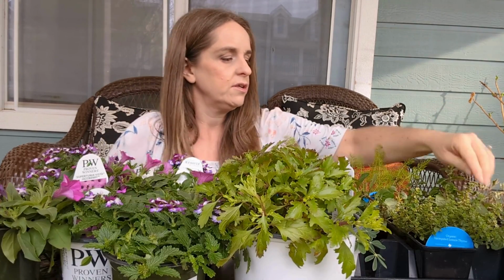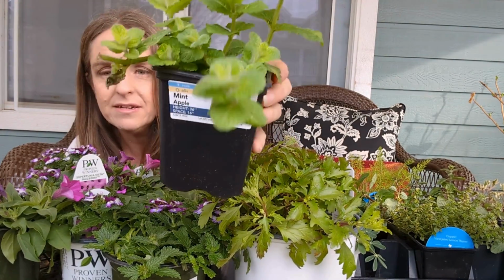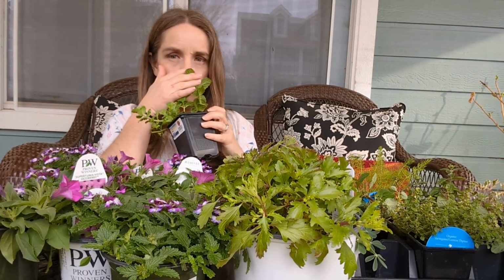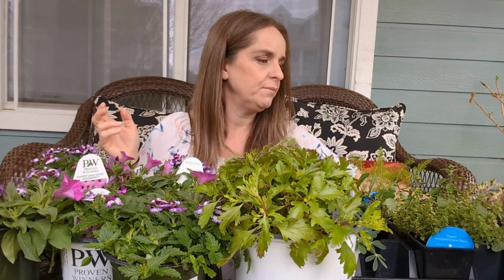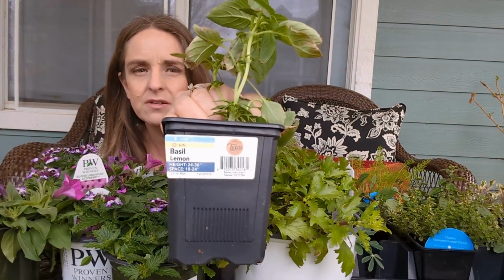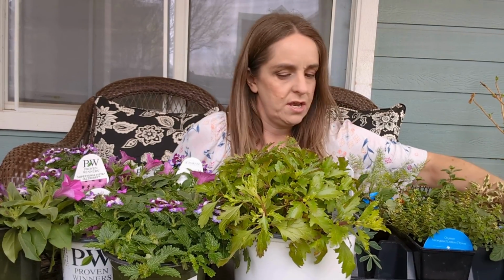Beautiful flowers. So this one is another mint I picked up at the Denton Plant Factory for $2.99. This is apple mint. It's so cute, and it smells, I guess, mint crossed with apple. It's a nice soft fragrance, not super harsh like mint sometimes can be. And then this one is a lemon basil. It's picked up at Denton Plant Factory as well. So very excited about those herbs.